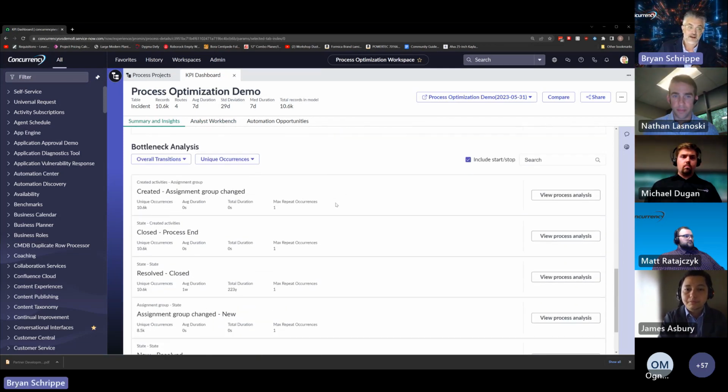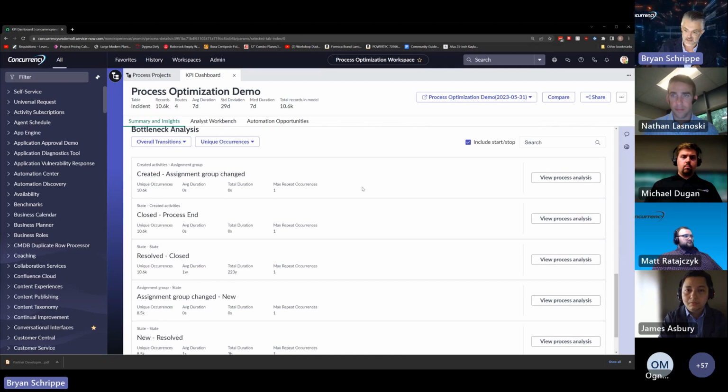And then this is my favorite thing. So this is bottleneck analysis. We all know from anybody that's done any time on a help desk or has been inside of a backend IT help desk that we all have bottlenecks somewhere in our processes where, oh, this categorization wasn't right, or this assignment group wasn't correct, or I didn't know that it went here, it should have gone here, or why did this go on hold and then went back to new?